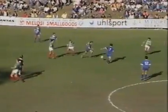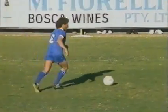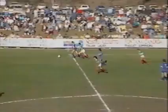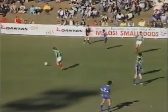Brent. Simon Brent. He's had a good strong game at the back for Olympic, Simon Brent. Now Phillips. Spaniardakis being forced backwards. They're losing out there to Ian Gray as the half-time whistle goes.